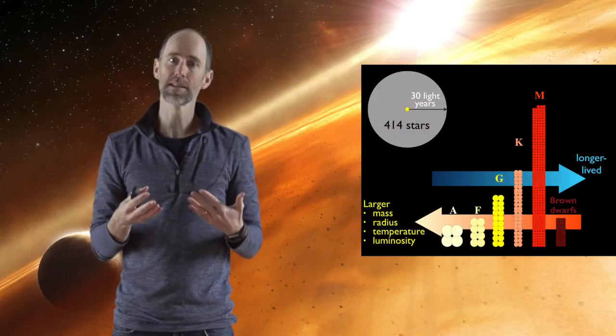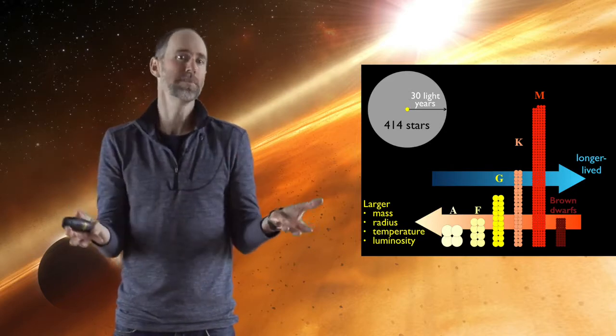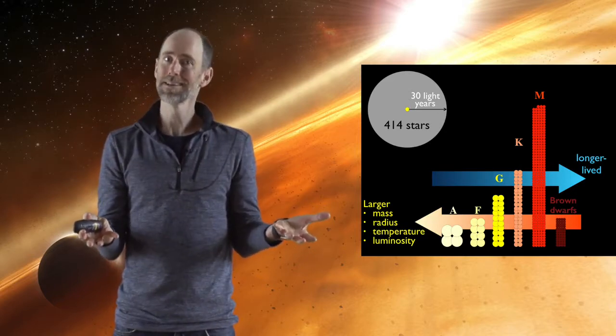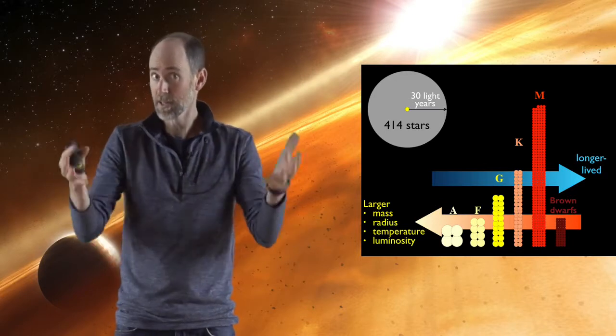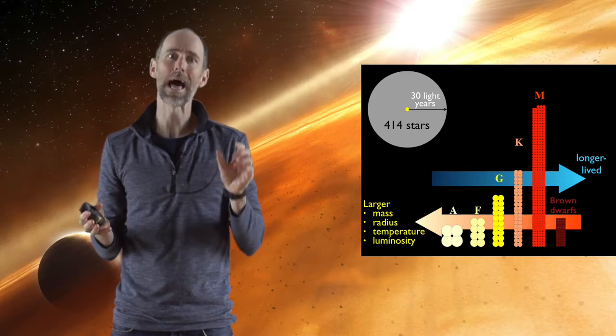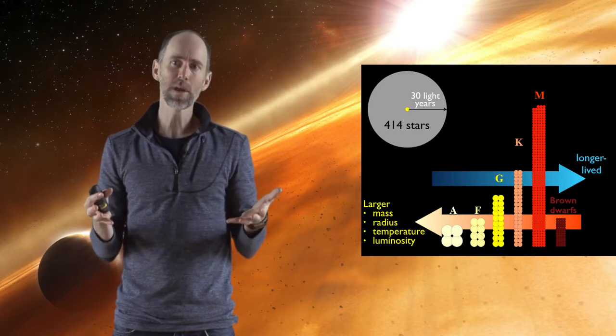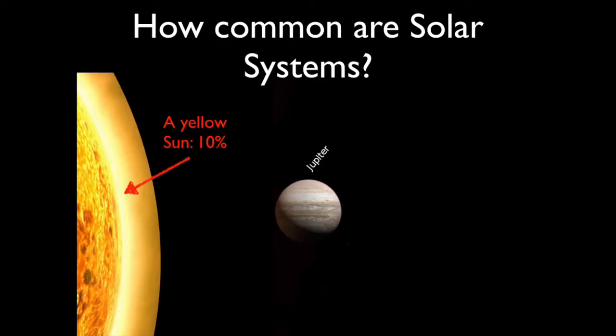Now, our sun is a yellow star, a G star. And what you can see is there's plenty of yellow stars within that ball. But most of the stars that are close to the sun or within the whole galaxy are small red stars, M stars, sometimes called red dwarf stars. So the fact that we have a yellow sun instead of a red sun already puts our solar system in the minority, in about the 10% minority. We have about a 10% chance within the galaxy of having a yellow sun instead of a different colored sun.